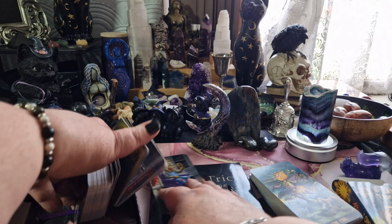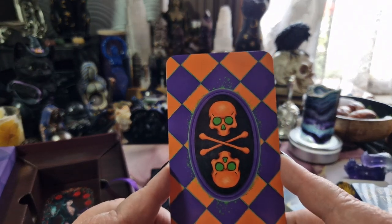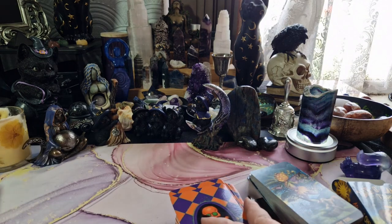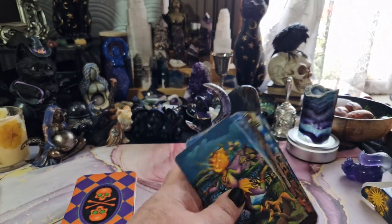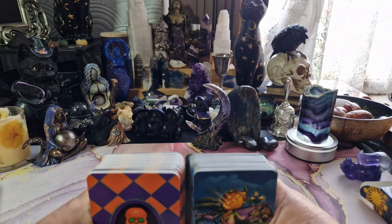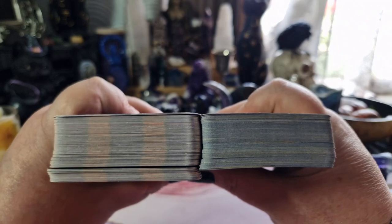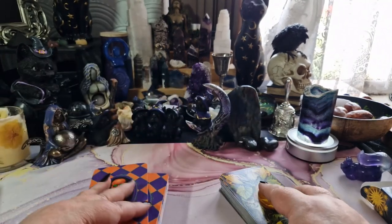The cardstock. First, I'll show you the back of the cards for the Trick or Treat. So they are reversible. That's the inside of the box. Quite cute. So comparing sizes, actually, to start with, if you stand these decks up together, you'll see that the Trick or Treat Tarot is quite a bit thicker than the Jack-O-Lantern Tarot. So that obviously suggests that the Jack-O-Lantern Tarot is a much thinner cardstock.